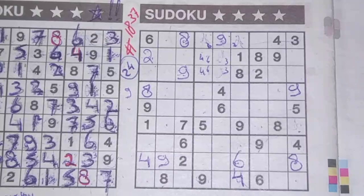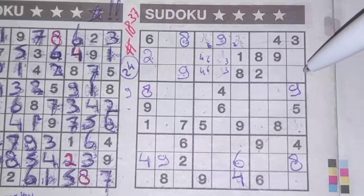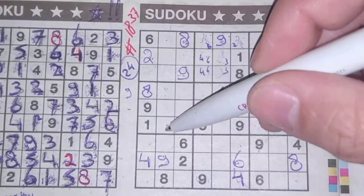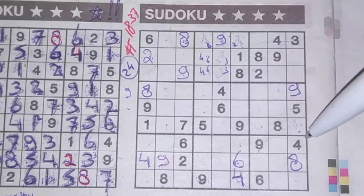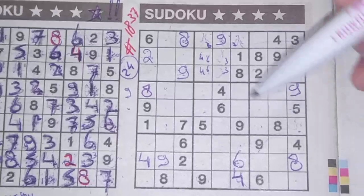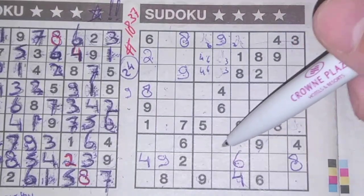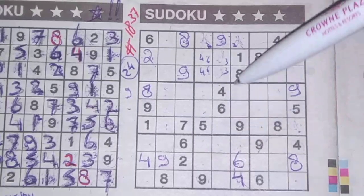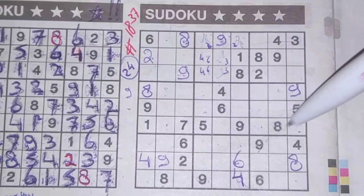Okay, I cannot continue with the 4. How about 2, 2, 2? 6, 6, 6, 8. 8, 8. Yeah, 8 in this row, 8 in that row.